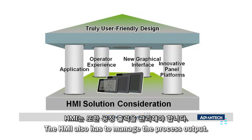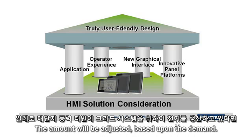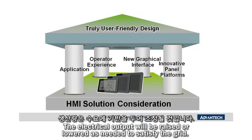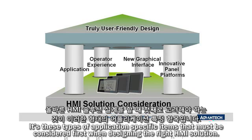The HMI also has to manage the process output. A wind turbine farm, for instance, may be producing electricity for a grid. The amount will be adjusted based upon the demand. The electrical output will be raised and lowered as needed to satisfy the grid. It's this type of application-specific item that must be considered first when designing the right HMI solution.